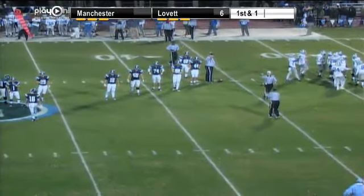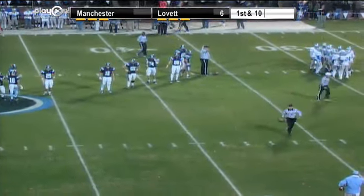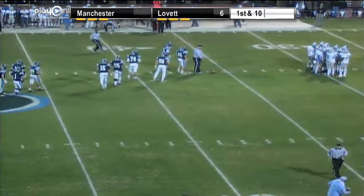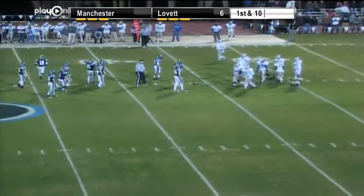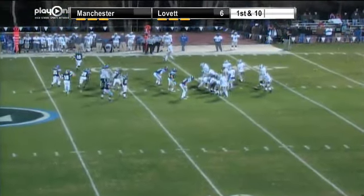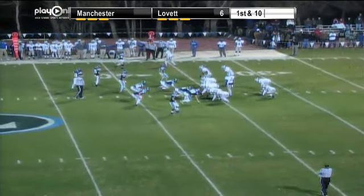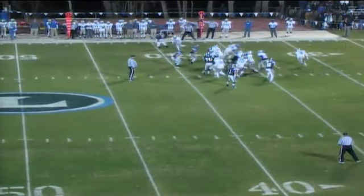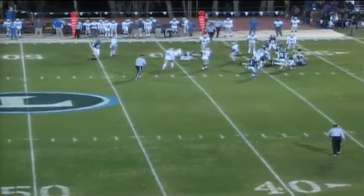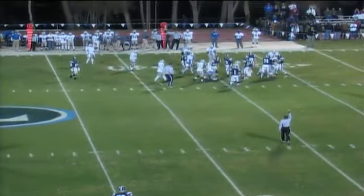Well, on Manchester's first drive, they ran the ball well up until really they were derailed by a false start penalty that set up a third and long. They made it a fourth and one and could not convert on a quarterback keeper attempt by Prather, the quarterback. This time, that run got nowhere.